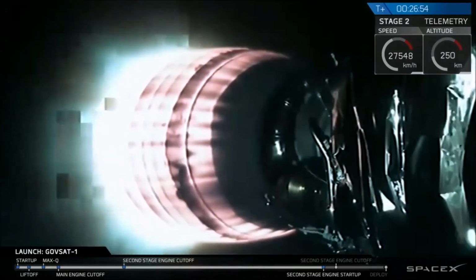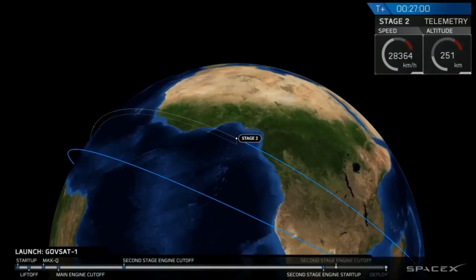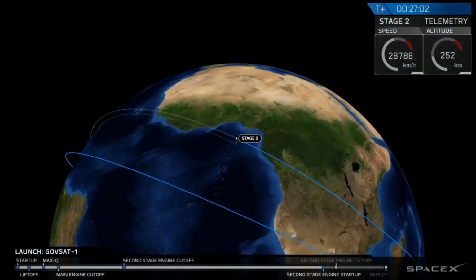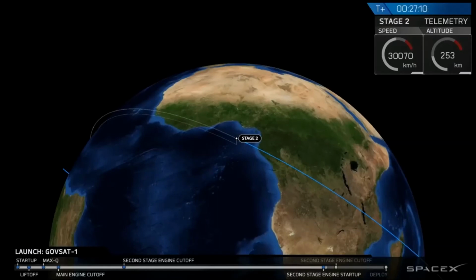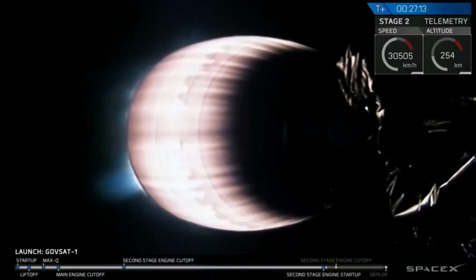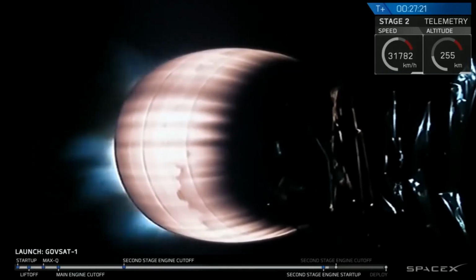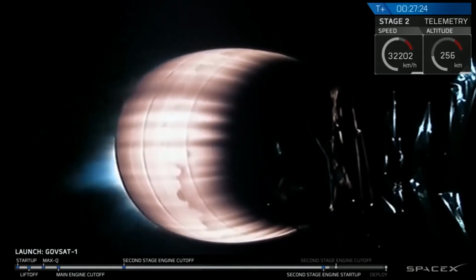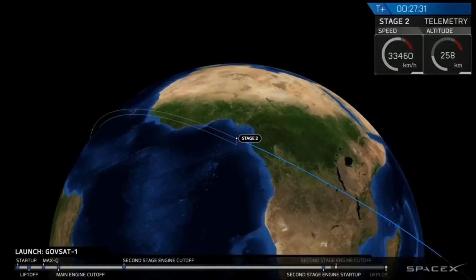And there we have it, a second stage ignition for the second burn. And that will greatly increase the final altitude of the GovSat-1 in order for it to be able to move itself into the correct position at 36,000 kilometers. We've moved so far east at this point, we're just off the western coast of Africa, that we're very much in nighttime, which is why you can no longer see Earth in the background.